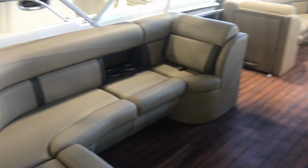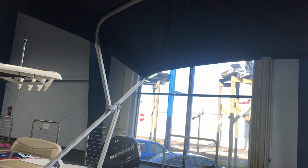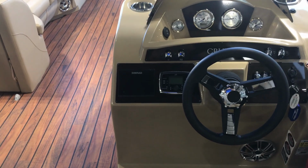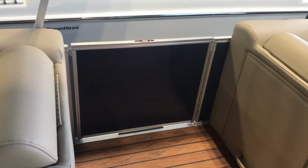As you walk through and enter the cockpit, you'll notice plenty of lounge seating with nice overhead cover provided by the Bimini. Moving forward to the helm seat, we have a Simrad GO5, Polk Audio stereo, Bluetooth capability. We have our port side entry and exit way.